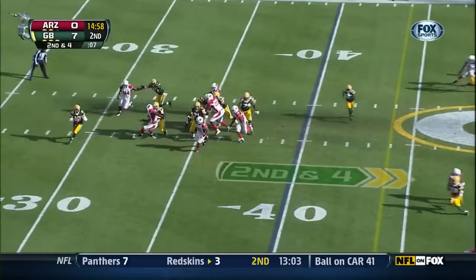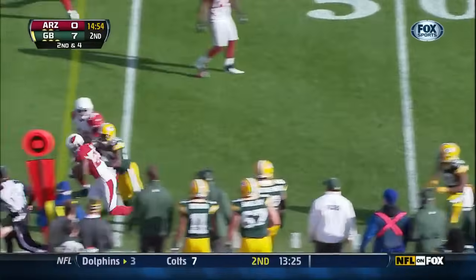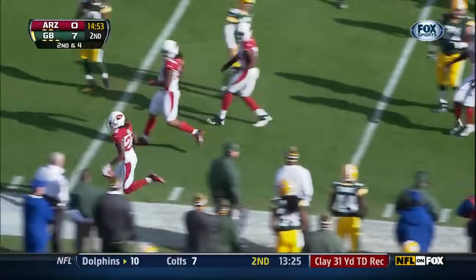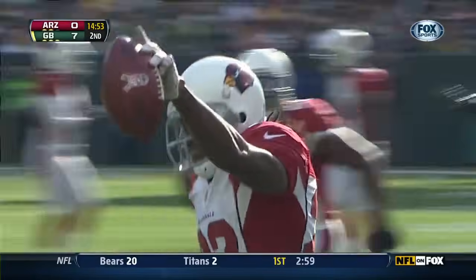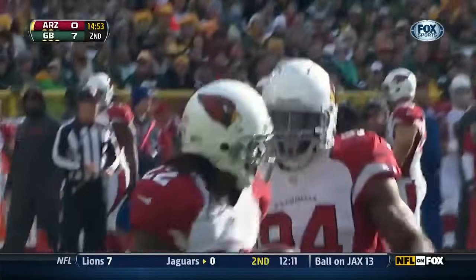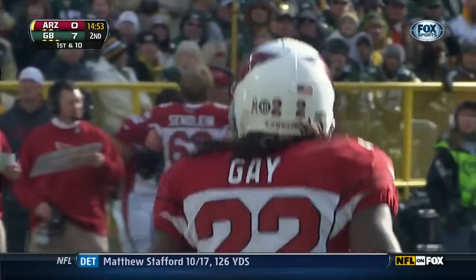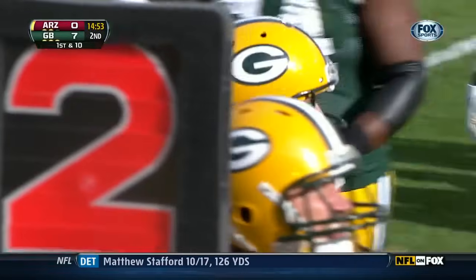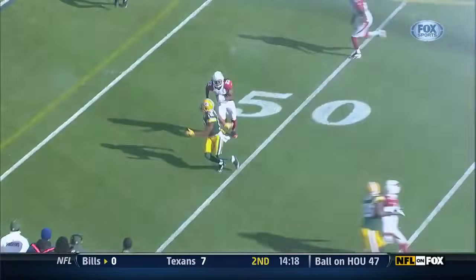Second down and four. Rodgers out to his right, just flicks it. And the pass is in the air and picked off. It went off the body of Randall Cobb and then intercepted by William Gay. And that's his first interception as a Cardinal. That ball was in the air and Gay was there to pick it off for Rodgers, his first interception over the last four games.